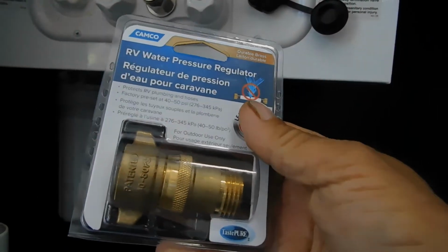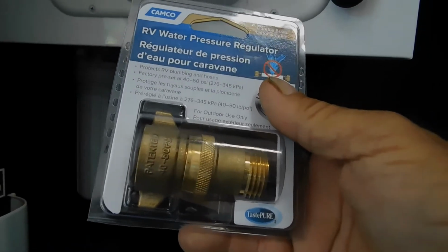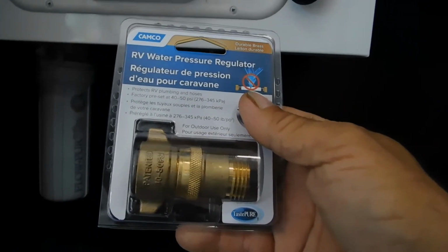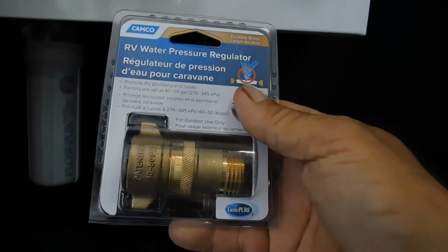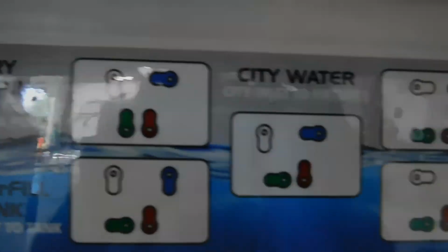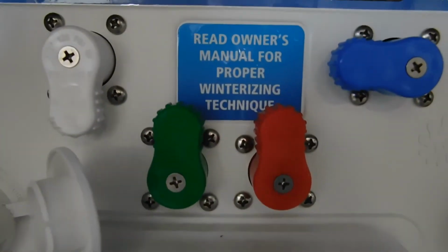So let's start by hooking up your water. Always use your water pressure regulator. This is going to reduce the water pressure to 40 to 50 psi, protecting the lines inside your unit. You don't know what the water pressure is set at the parks. All your directions are right here. Simply point the handles in the direction you need.